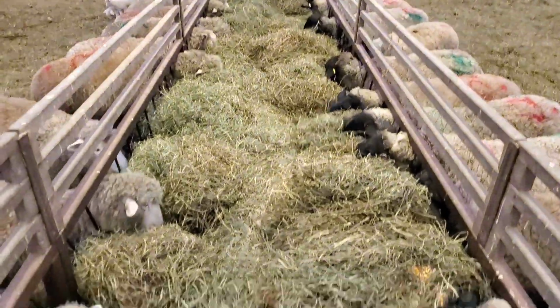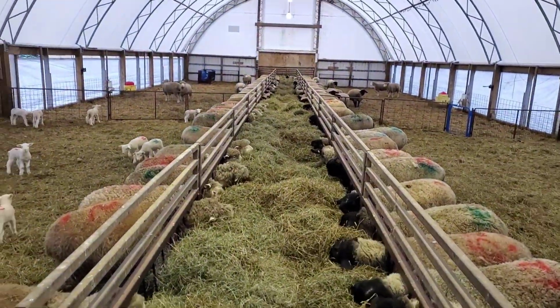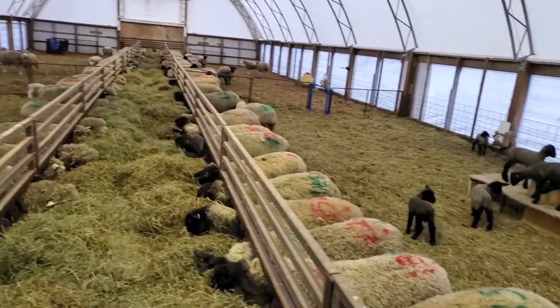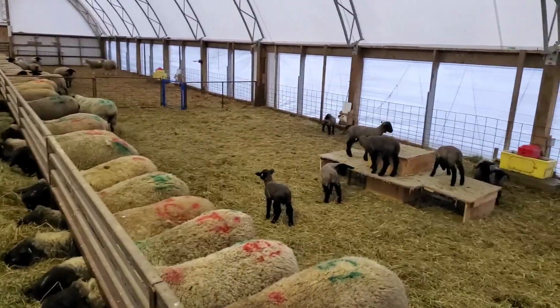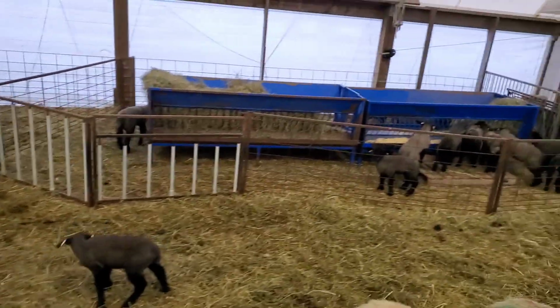Again, you see, these guys didn't finish the hay up today. It's because we're in a low front with the bad weather. It affects the way they eat. And those Suffolks are all pretty quiet tonight. But they are eating creep feed, see?